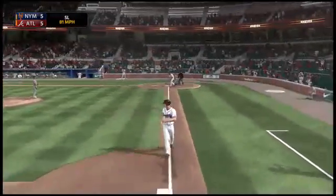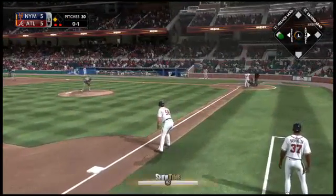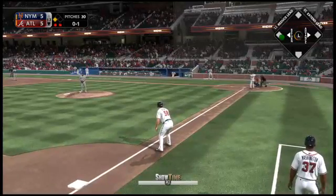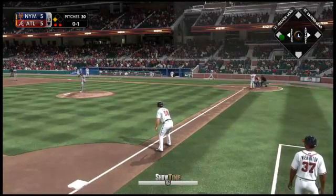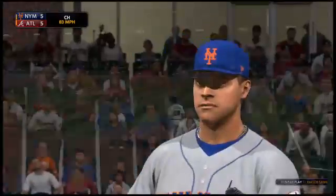As the first pitch to him is swung on and missed for strike 1. Big spot here. Possible winning run at third. 2 down. Called strike over the outside corner.